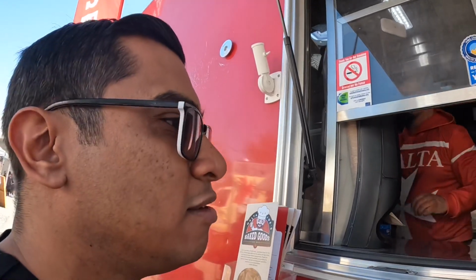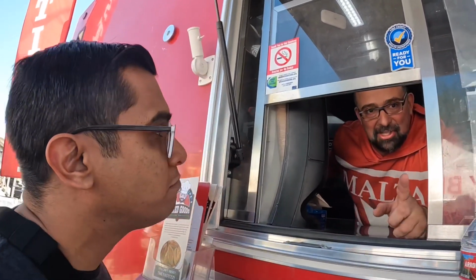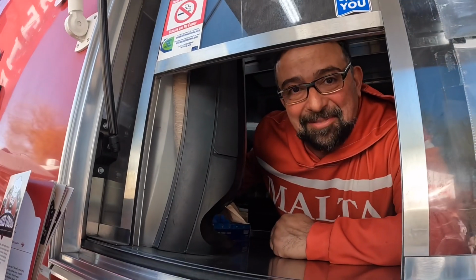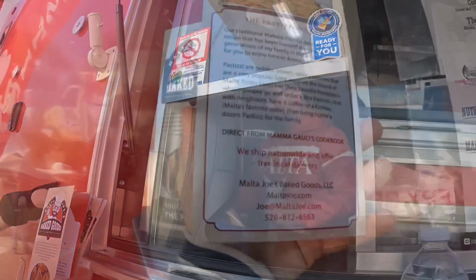Pastitsi. Which one do you suggest for me? The ricotta cheese. If you've never had my Maltese pastitsi before, you should try the ricotta cheese. So I will get this one. Okay, great.